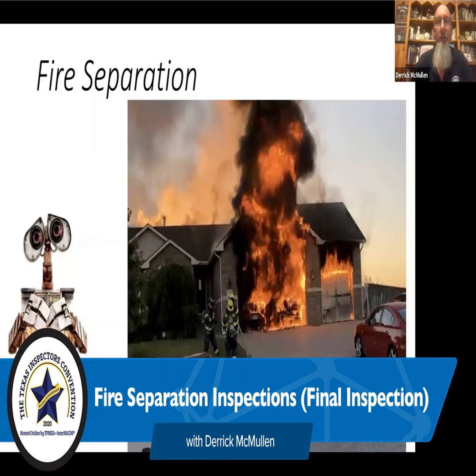There's an InterNACHI photo, and you can see they just ran 2x4s right up next to it. 2x4 is considered fire blocking material in a lot of circumstances. It's permitted. It's listed in the beginning of 302. So the one on the right, they could have done the same thing.